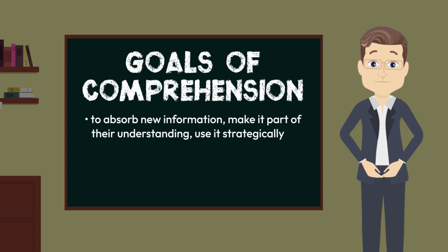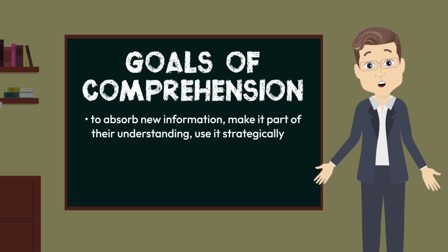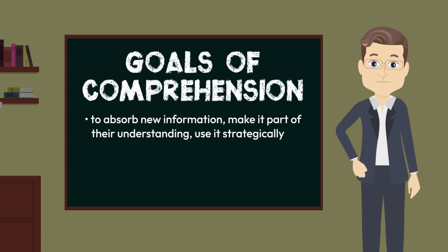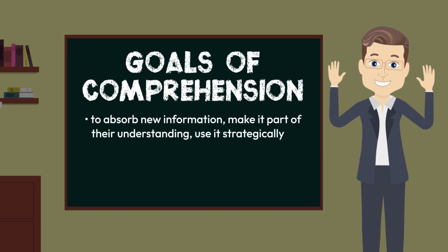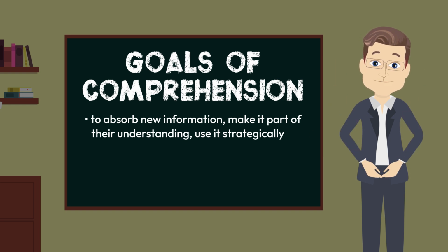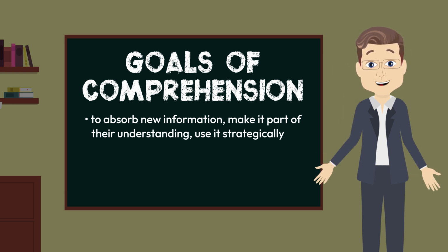Imagine a student reading about a science concept like plant growth. It is not enough for them to just know the vocabulary words or be able to identify the parts of the plant. They need to understand how these ideas fit into a larger context and how they might apply this knowledge in a real-world situation, like growing a classroom plant or explaining the process to a friend.